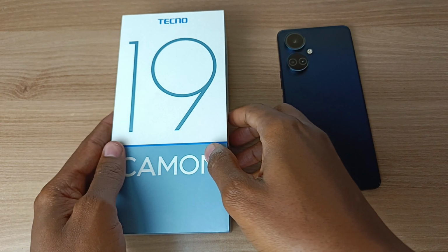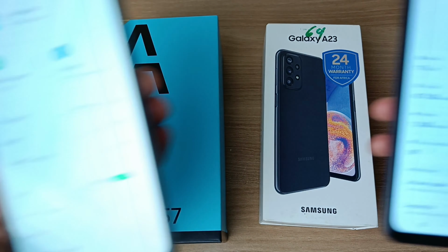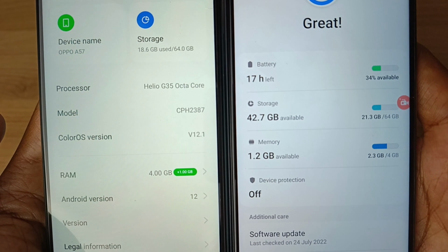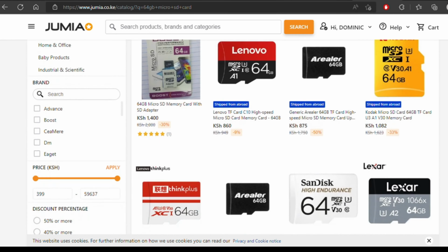The Camon 19 comes with 4GB RAM and the highest internal storage of 128GB. Both the Oppo A57 and Samsung A23 have 4GB RAM and only 64GB internal storage, although the consumer has a choice of either buying the 64GB or 128GB version if it's available in their location. For example, the cost of the 128GB Samsung Galaxy A23 is an insane 28,000 Kenya shillings. At this point, I'd rather just buy an SD card to expand the storage.